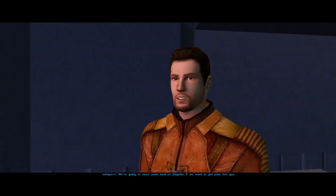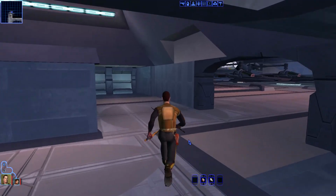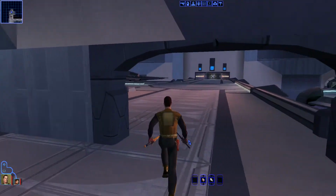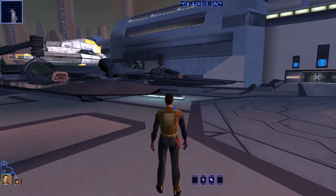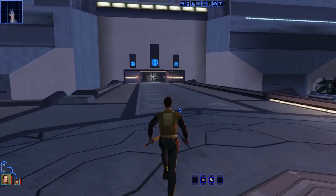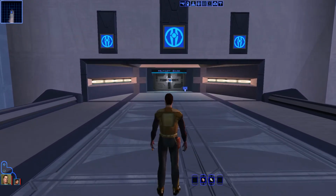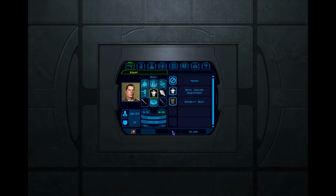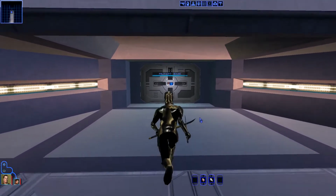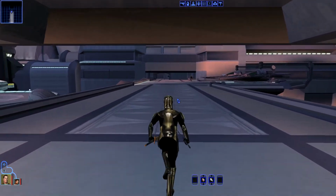Move along, then. We're gonna need some kind of disguise if we want to get past this guy. Yeah, no trouble. We got that. What is this? What kind of ship? What is this? Sith headquarters? Military base. Okay. Let's switch to our Sith armor. Locked. Security door is sealed and cannot be opened using normal security skills.